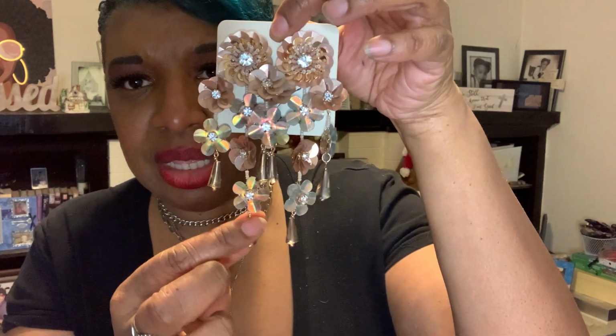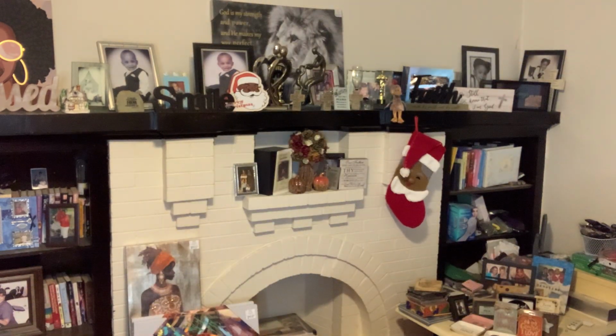See all the little diamonds. Very, very dainty and cute. Okay, so that's that pair. And then I bought these. I haven't worn these yet. The ones that I'm showing you all, I have not worn yet. And these are a little heavy, a little bit. They're sharp. I like these.